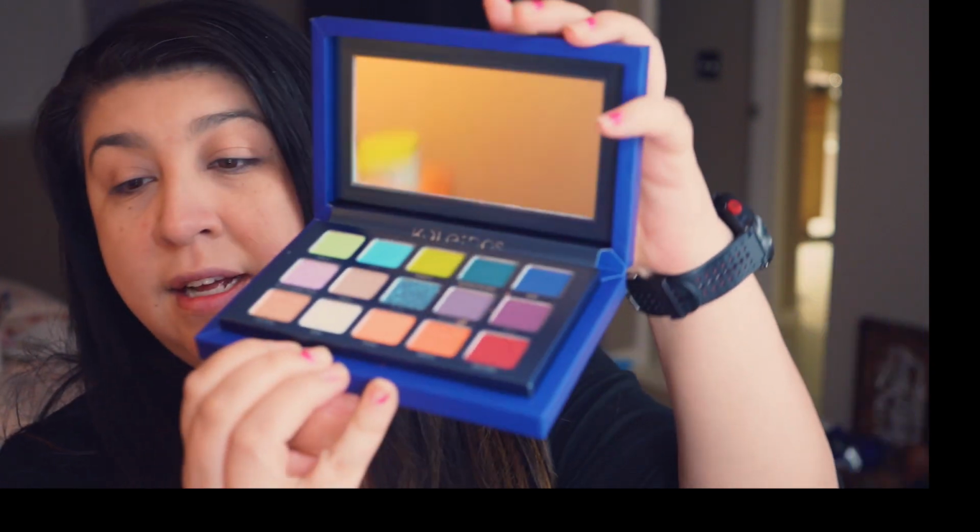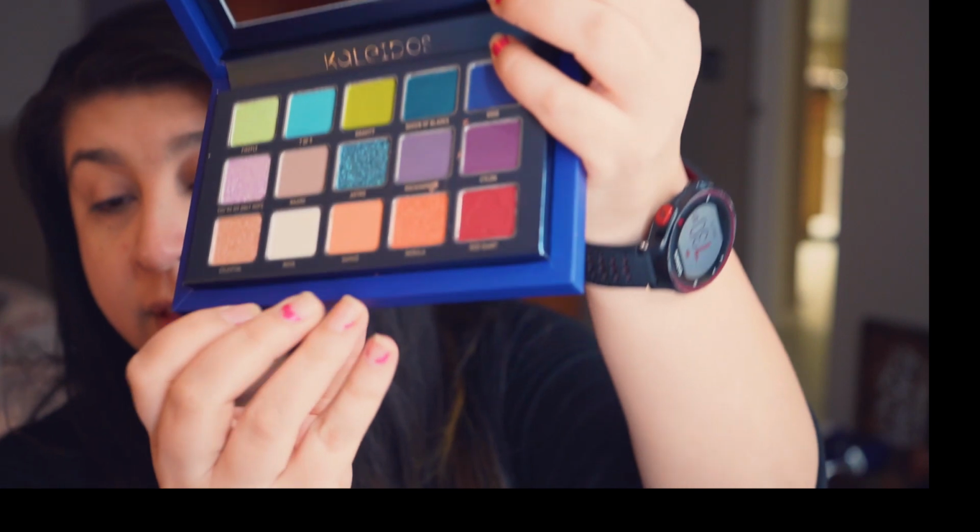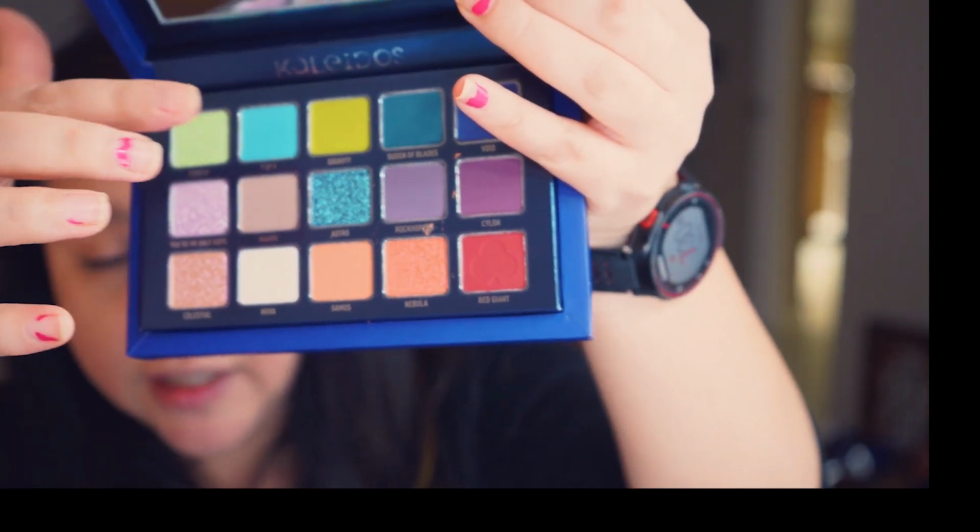I'm really excited. I'm reluctant. This is the bittersweet part of getting a new eyeshadow palette. They're so beautiful before you've touched them, and I'm always reluctant to touch them. But I'm gonna go ahead and do that now. So I'm gonna swatch, I think I'll swatch this teal green shade up here.